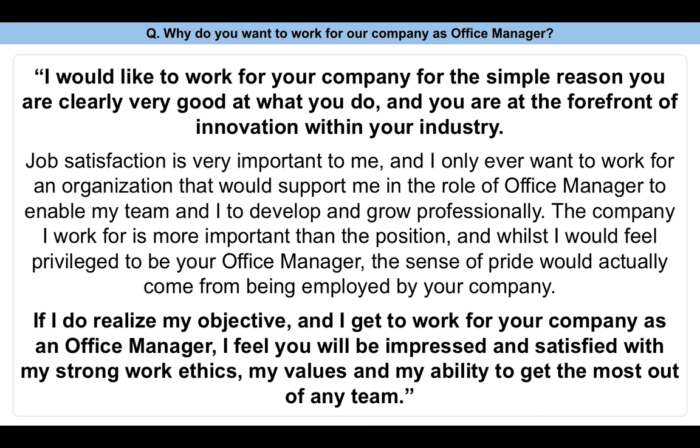So what you're saying there is the company that you work for is really important, and that would be attractive to any hiring manager or employer, because you are putting the company first, which is really important. But obviously you want to become an office manager. You're giving really good reasons there why you want to work for their organisation, and it also shows that you will probably stay there for a long period of time.